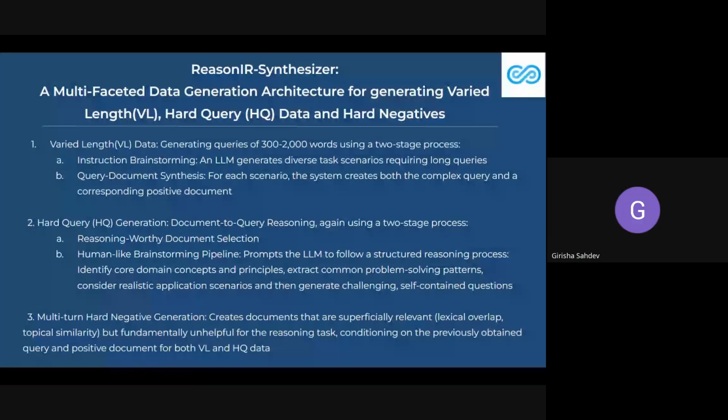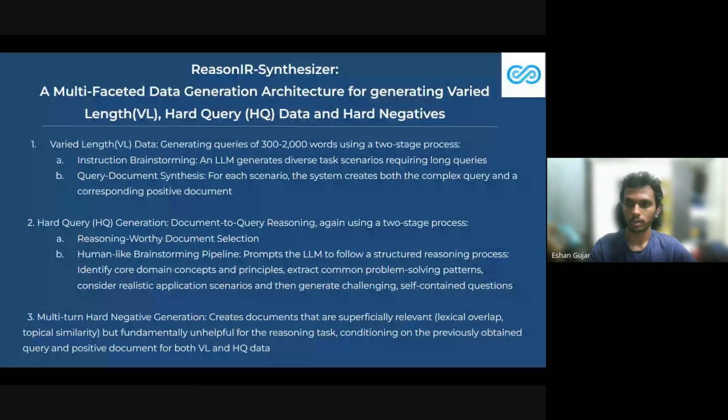Yeah, and today's LLMs have really high context lengths. Consider Llama 3.3 70 billion instruct, which has 32K, and can be scaled to 128K tokens. So you can give it a document of any size, and you can fill it up with so much useful information that the final hard negatives that you get are so good.